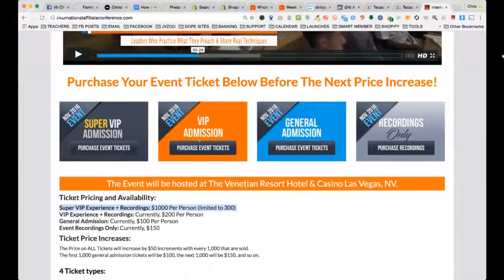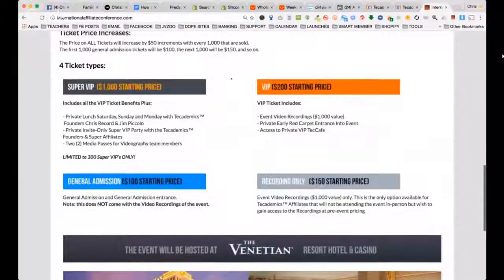The most popular one people are buying is this one. The VIP admission is the number 1 top seller. It's $200, because it gives you general admission, the recordings, and the private event. It explains all the types right here. As you can see, VIP includes the event video recordings, private early red carpet entrance, and access to the private VIP tech cafe. This is a private VIP area. Now you're networking with the people that are serious instead of just the thousands of people at the conference. This is going to be powerful. And of course, super VIP has all the extra perks. So what I would do is lock up a ticket, either $100 if you're just planning to attend, or $200 if you want the recordings, the early entrance to get a good seat, and the VIP area.